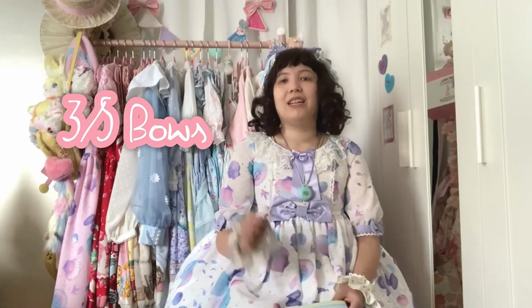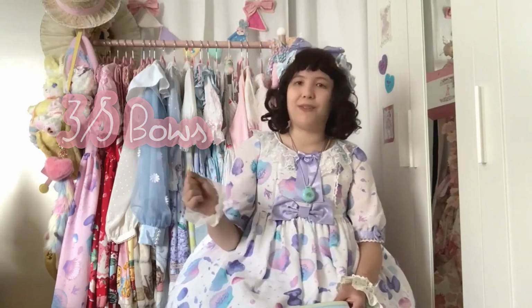I do mostly still like it. I feel like it's still wearable. I feel like it's still good, but would I own it? No. Still getting a 3 out of 5 though. Wow.